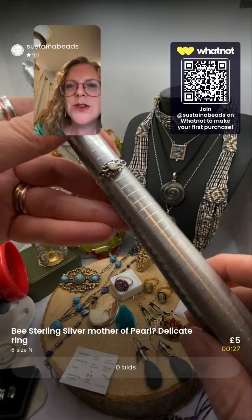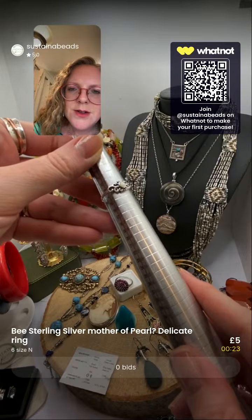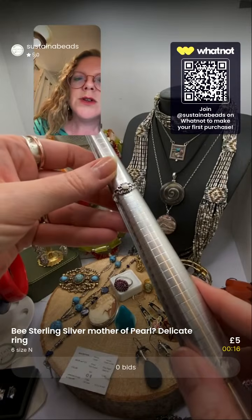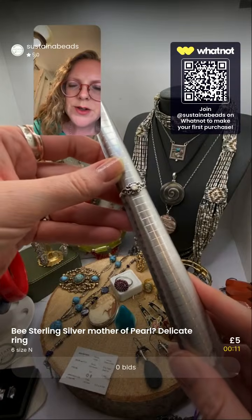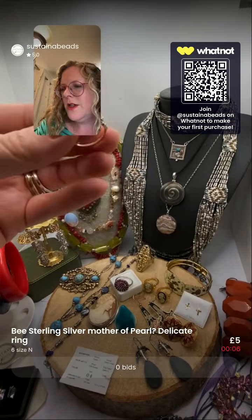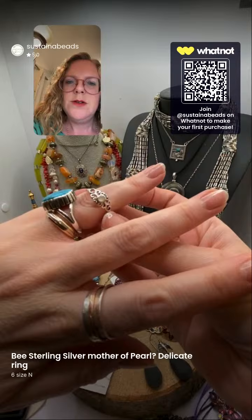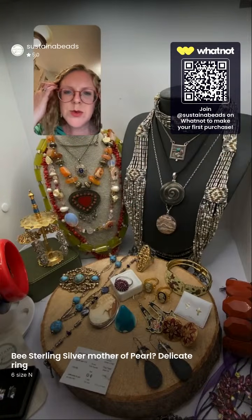Somebody's got a notification on this one, so I'll give it a 30-seconder. Isn't that sweet? I've questioned the mother of pearl, but I think that's what it is. It's really pretty. It goes quite nicely with that necklace actually in the background. Let's take it back off there. Sweet. No takers on my little silver ring. It's quite a small size to be fair.